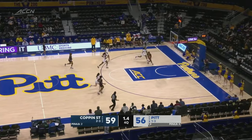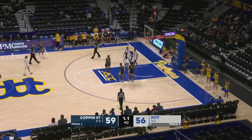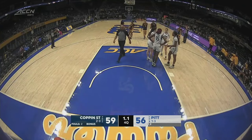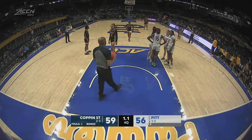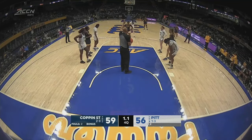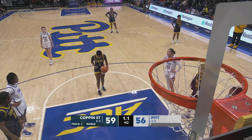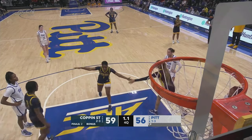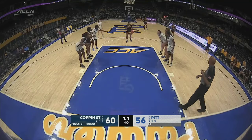Inbound once again goes to Staples, and she will try and run it out. She's fouled, though, with 1.1 seconds to go. And we'll have a couple free throws to try and seal it. Coppin State in the bonus. Pitt still with one timeout left as well. So they'll use that, assuming they get the rebound, if Staples misses this first shot here. Could all but do it here if Staples makes the front end. She does. 4-point game now with 1.1 to go.